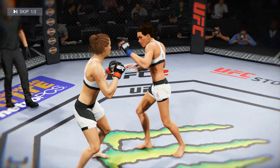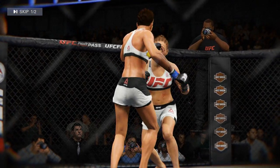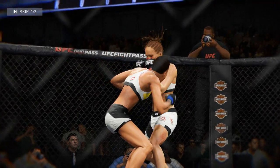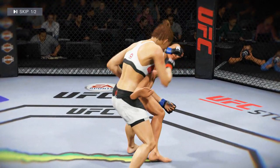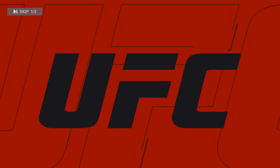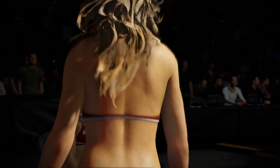And here's a nice kick to the body that lands. And here's another kick to the body. And here's one more perfectly placed kick to the body. We really got a chance to see some awesome action in that round. Getting set for round two.